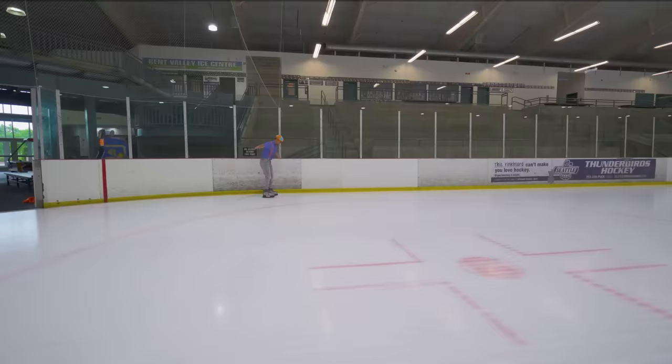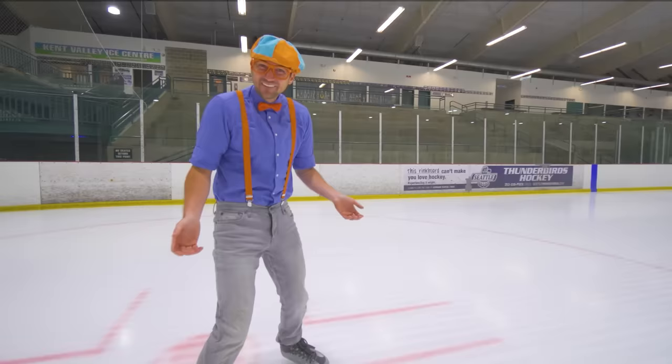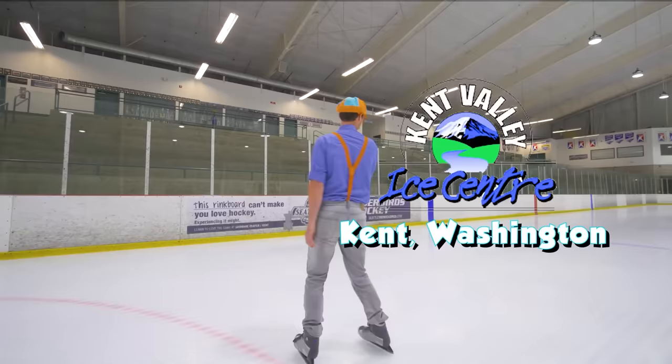Hey, my name's Blippi. What's your name? Whoa, I really like your name. Look at where I'm at. Whoa, I am at an ice skating rink. And this ice skating rink is the Kent Valley Ice Skating Rink in Kent, Washington. Whoa. Ooh, ice is so cold.